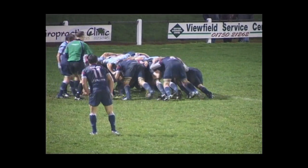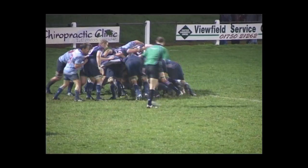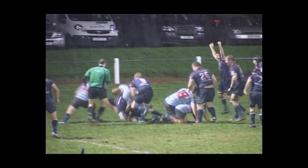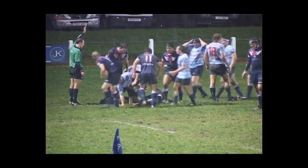Despite the poor conditions, both teams still played running rugby, and just before the end Selkirk scored a third try. Again, the forwards were very much involved, and another pushover try, this time Andrew Rennick coming up with the ball and making it 21-6 at the final whistle.